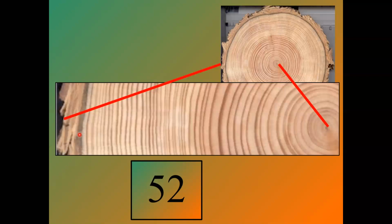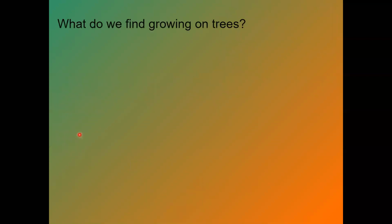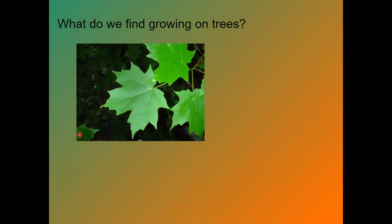As we work our way up from the roots to the trunk, let's get to the branches and see what we find growing on trees. Sometimes, or actually a lot of times, we find leaves growing on trees. Leaves are where the energy production happens. This is where trees make all the energy to send back down into the trunk, into the roots.